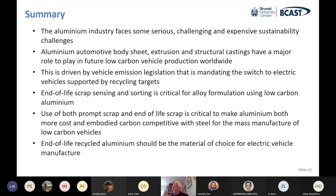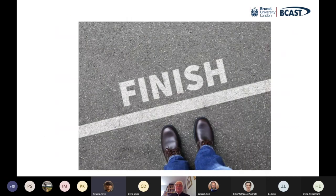I don't really worry about prompt scrap that much, because if you get end of life scrap right, eventually the prompt scrap becomes the same in terms of carbon intensity as the end of life scrap, apart from a little bit of extra processing you have to do to bring it round again. And I think everything we do should be as best we can to using as much end of life recycled aluminium as we can. So I think that's it.